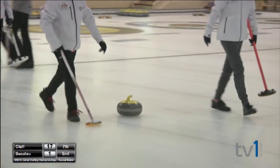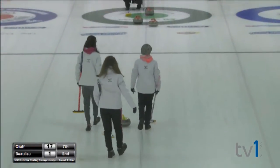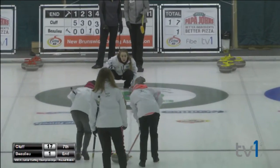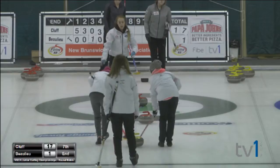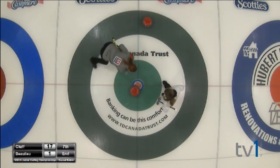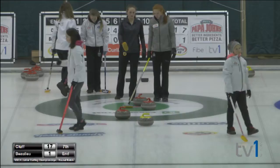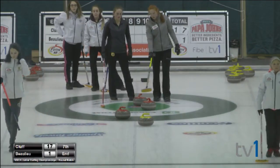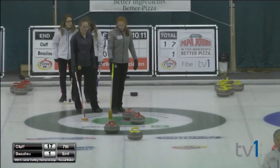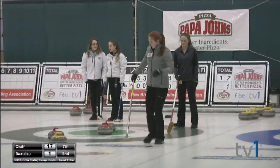First stone for the skip Abigail Beaulieu from Grand Falls. Looks like she's just playing a draw here. It's going to overcurl. I think it's going to bump the top red up. Sweepers are on it now. Yeah, that's unfortunate. That rock seemed to curl quite a bit. So they've raised one of the Cluff stones inside the 4-foot. Yeah, it's getting tough here. It's a tough situation for Beaulieu to get rocks in there and get them in play and score some points.